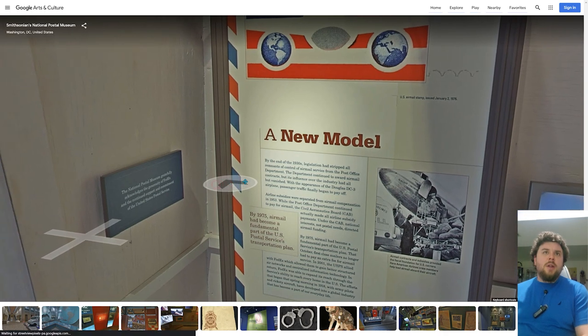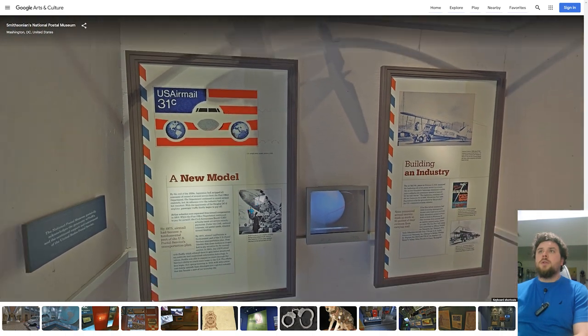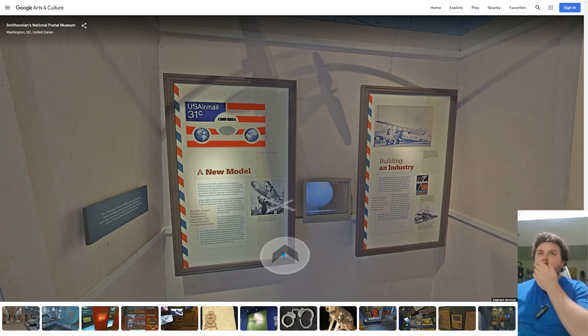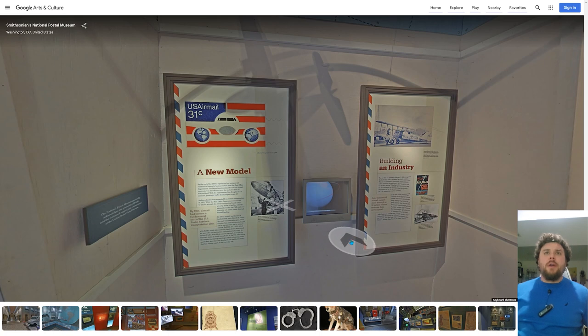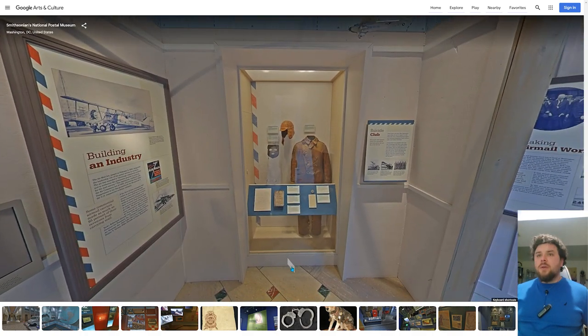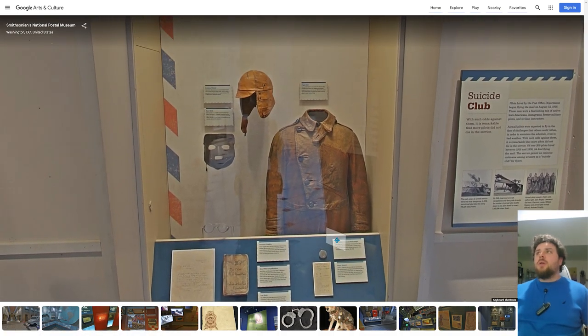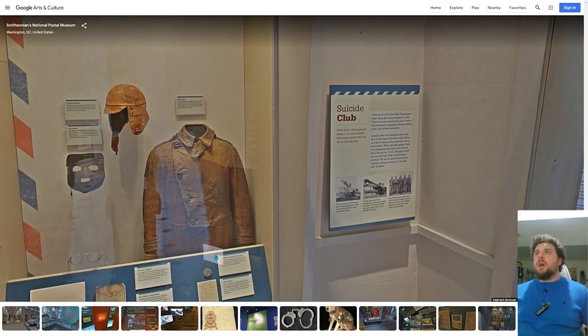What does that say? The National Postal Museum gratefully acknowledges the generosity of FedEx and the continued support and commitment of the United States Postal Service. So some posters here talking about airmail. By 75, airmail had become fundamental in the USPS. Okay. Look at that. That is so cool. Suicide Club.